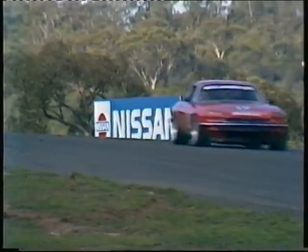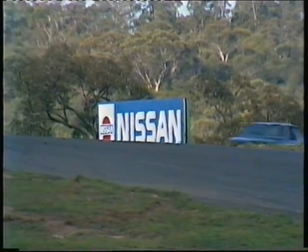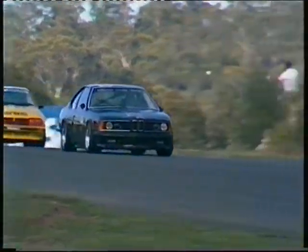Second place will go to Colin Bond. The likeable Kiwi Robbie Francevic will get third place out of it. And salvaging fourth will be Steve Masterton in the Masterton Homes Group A Commodore.